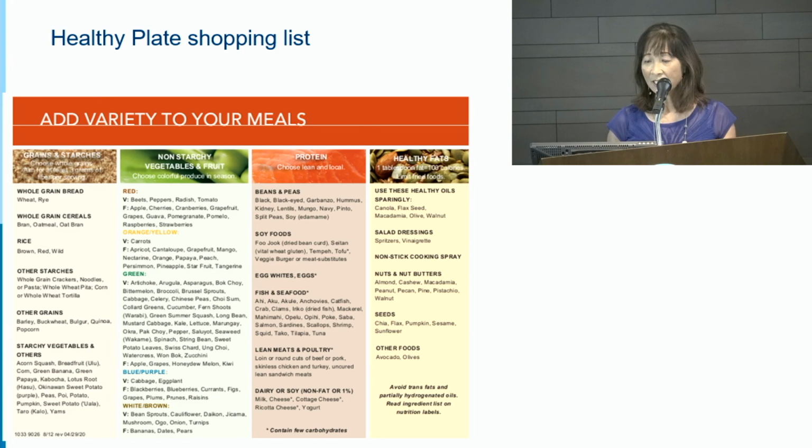And then lastly, in the last column, you're going to see healthy fats. So again, if it's intact, so it's nuts and seeds, avocado, things like that, those are going to have the fiber.